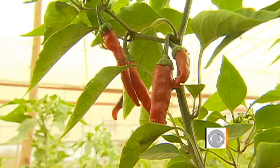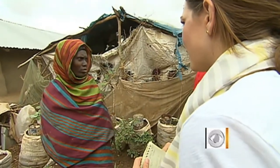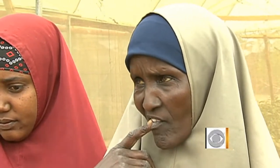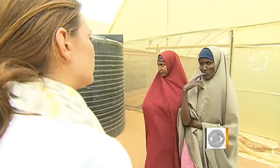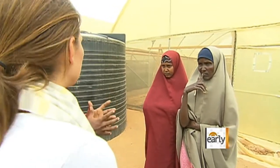She tells me her children love the vegetables, but she's concerned the project is too small and that it won't last. A sentiment shared by the lucky few who keep these greenhouses going. So we feel we need more greenhouses to bring more products. And the other challenge is that we are very many here, very many people.